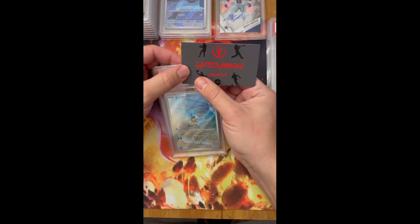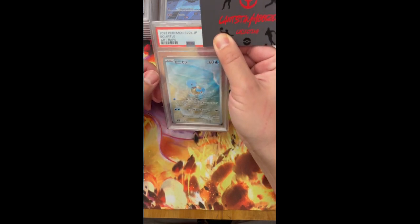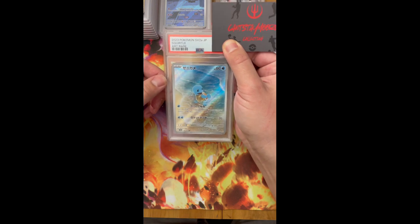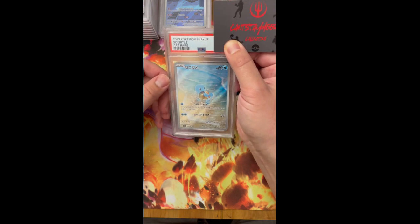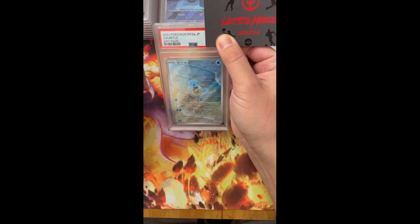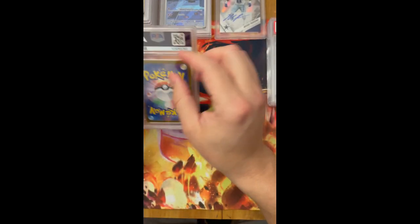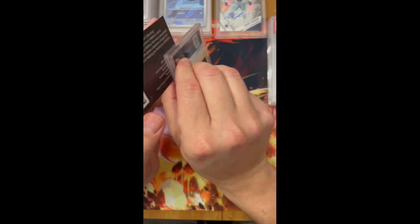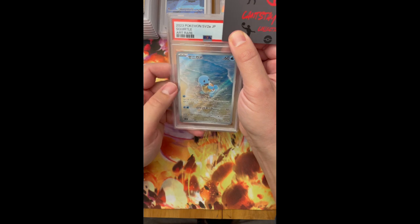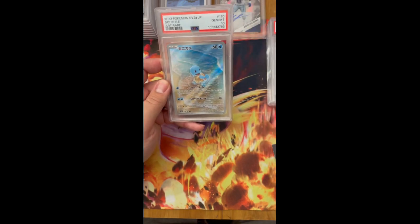Continuing with some Pokemon cards here. I got a Squirtle out of the 151 set for Japanese. Squirtle is by far my favorite Pokemon. I was trying to get the full set, Squirtle, Wartortle, Blastoise. Wasn't able to get it out of the group that I got the rest of my Japanese cards in when I originally bought these. But I couldn't pass it up. Super cool, beautiful card, and it got a 10.